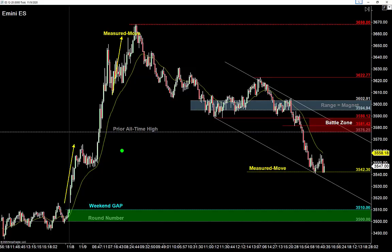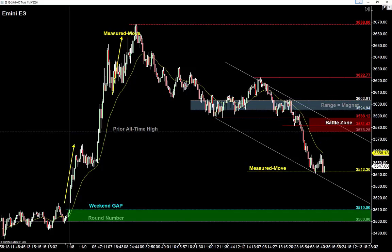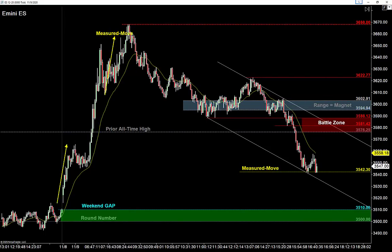What else do we know right now? We also know there was a bit of a range on here. In fact, it spent a pretty long time in that range. Why is a range important? A range is a magnet. Ranges are balanced areas. Ranges are magnets that will drag the price back up into that trading range. So really, again, some key takeaways here.